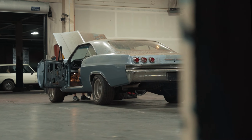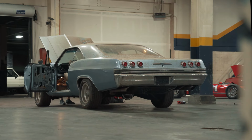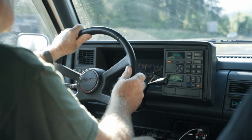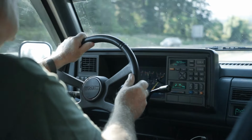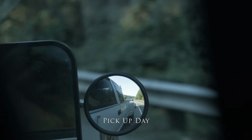In every way, selling your daily to get a project car is a dumb idea, but I know a good investment when it's presenting itself so plainly in front of my eyes. So we made a deal. I'll buy the Impala and Eric will take care of it.